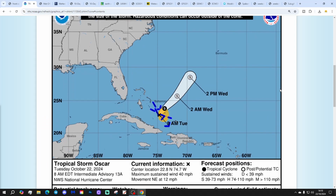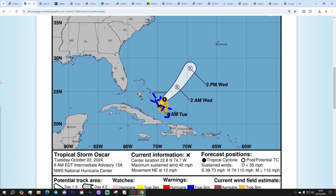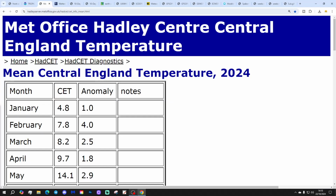Clicking on Oscar and going here, we can see this tropical storm will be going post-tropical through the middle part of the week to the east-northeast of the Bahamas. It's moving up towards Bermuda as a post-tropical storm. That'll probably be the end of Oscar then. We should see the storm dissipating and disappearing once it heads up towards Bermuda. Then we're going to wait and see whether there are any more developments in the tropical and subtropical Atlantic.